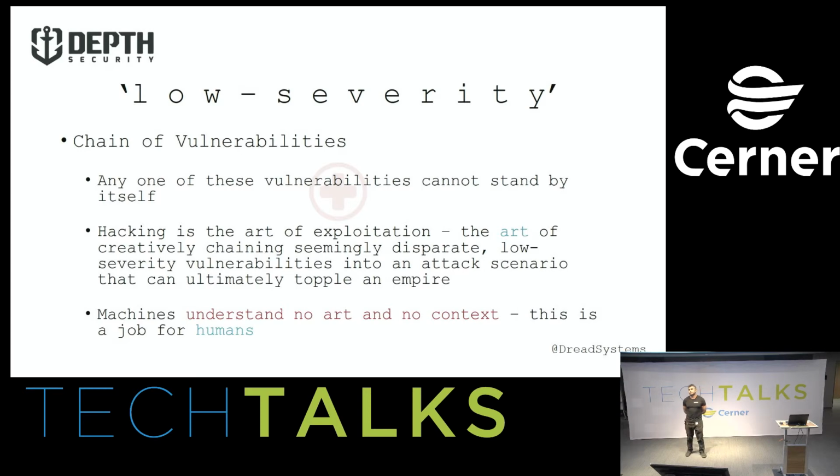And that's why it's always harder for the blue team, for the people working in defense, to really secure things: we just need a few small holes here and there, and then chain them together the right way in an attack scenario, and we can compromise a lot of people. A lot of people rely on scanners and the artificial intelligence buzzwords, all that stuff. It's all some algorithm somebody programmed, and there's really no art, no context to how you put together these vulnerabilities to actually exploit them in an intelligent manner that can, like I said, topple down an empire. So low severity doesn't mean you should ignore it.